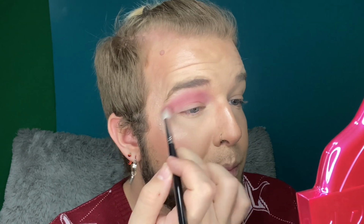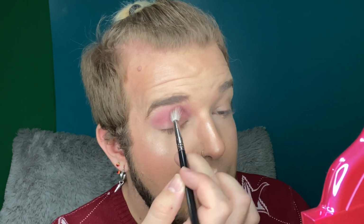We're just gonna coat this all over the crease because I have hooded eyes. Like I said in many videos, we're taking it up pretty much to the brow, leaving this kind of gap open for some brow highlight that we're gonna put in later on. But we love this formula. We love it, and you can't tell me otherwise because we do love this. All right, I'm gonna quickly just do the other eye. All right, pink is all on.